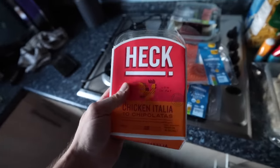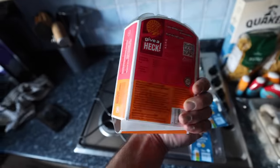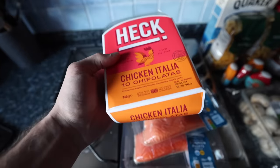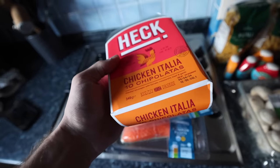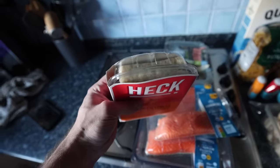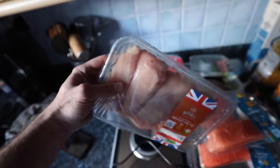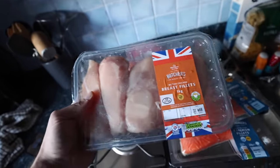Then we have these. We have Heck chicken sausages. Fat in these is incredibly low, and I love having some of these for breakfast with my eggs. If you can find these in your store, please give them a try because they're so full of flavor and I freaking love sausages. We've also got some chicken as well. This is in the freezer, but obviously didn't just pick this up, but this is obviously a staple protein source of most of my meals as well.